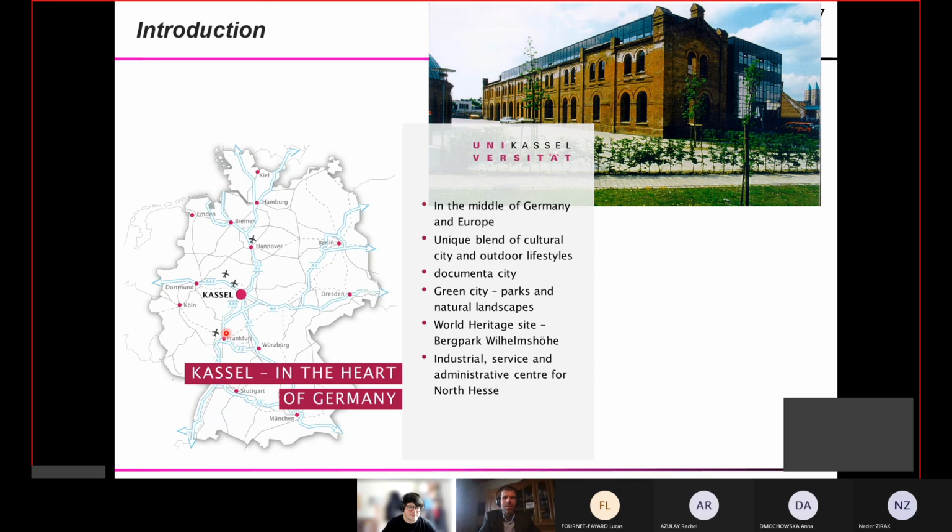So Kassel is well known for a lot of things. It's a green city, it's a World Heritage Site, really nice parks, and it's well known for Documenta. So for an arts exhibition that takes place every 5 years, and the next Documenta will be next year, hopefully. We will see, but they are all optimistic that we will have a normal kind of Documenta in 2022.